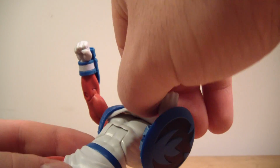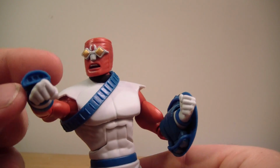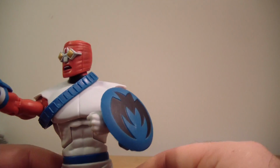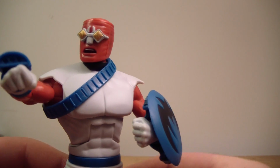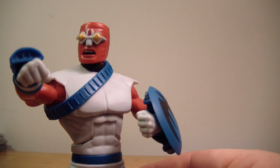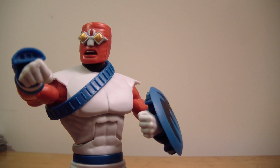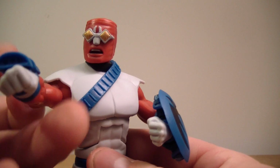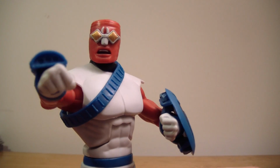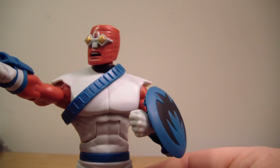Also, this is a separate piece up here. It's also rubberized. So, I mean, his blaster on his arm here, and he's got his little shield here, which is cool. Well, he doesn't remind me of a character, but he more so looks like a character that could be in the Masters of the Universe Classics universe. There we go. But he looks like he'd fit right in, to be honest with you. But yeah, overall look, I like it, and I think he's very underrated, to be honest with you.